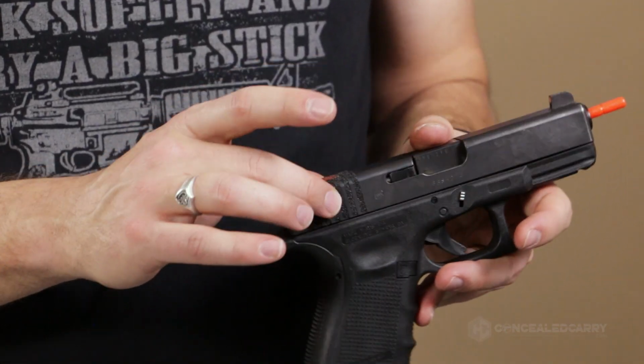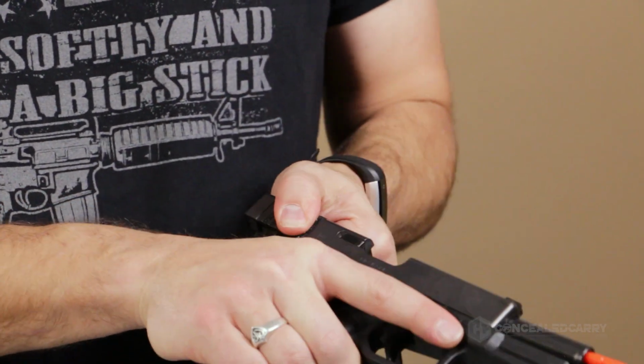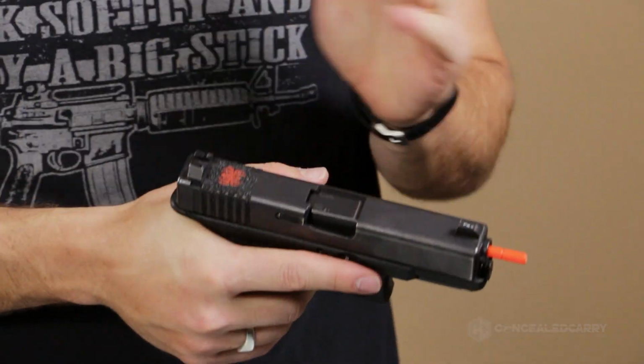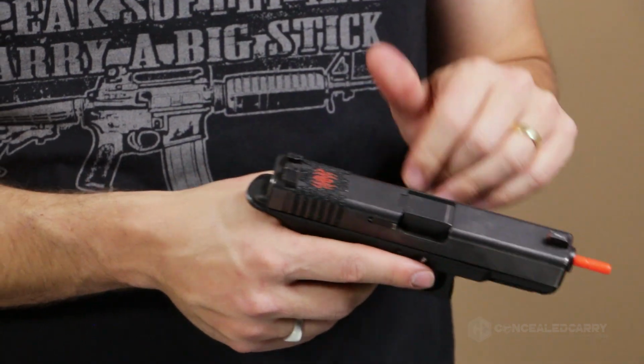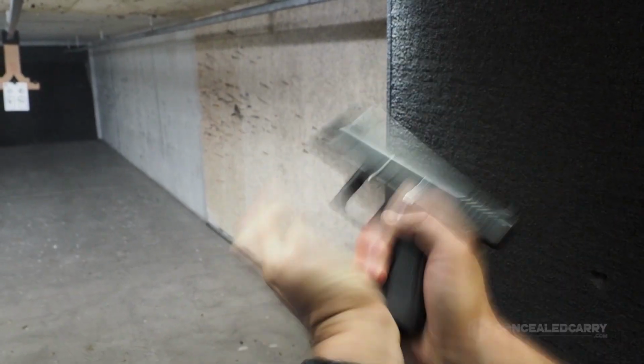But it's pretty slick. The idea here is it just gives you a lot more grippy texture when you go to rack that slide. Okay, and it works. I mean, there's no question about it that it's grippier. If grippier is a word, then that definitely is what you have going on with ArachniGrip.